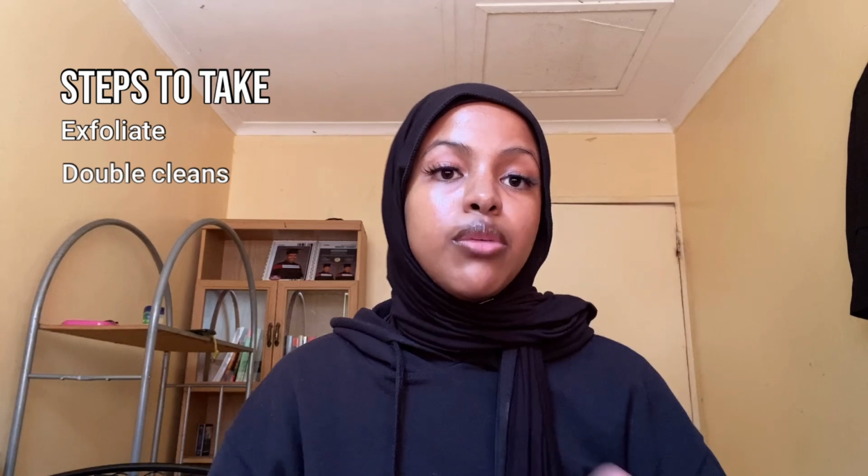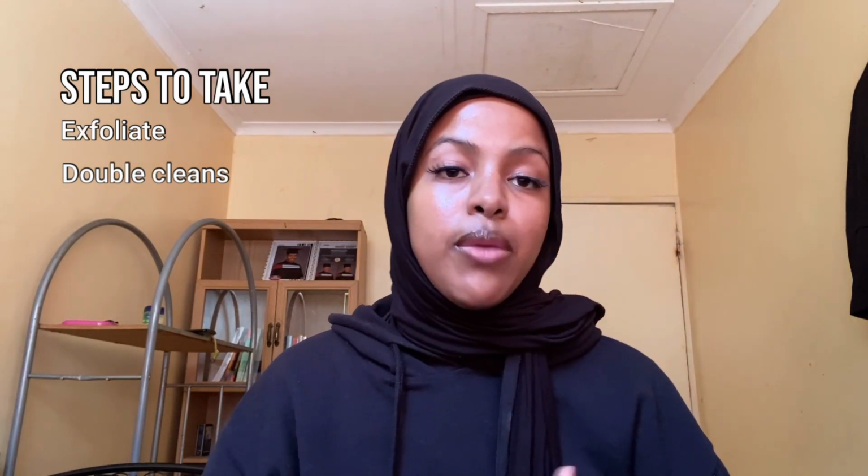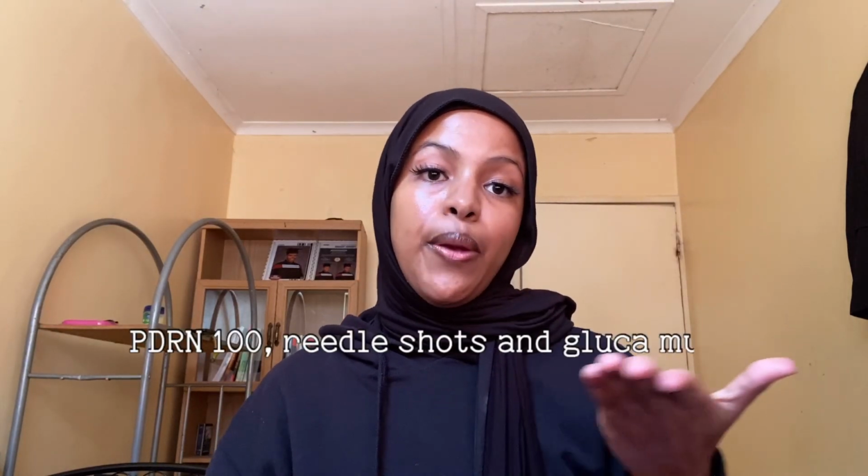And also you need to double cleanse in order to get rid of the extra sunscreen and extra product that you used during the day. You can do exfoliation maybe once a week, not a lot, because it might ruin your skin and you might get irritated. Moisturizing your skin actually helps your skin hydration. Well, it depends on what kind of moisturizer you use. I recommend these 3 products. You can use them daily in your daily skincare or in your night or evening skincare routine.